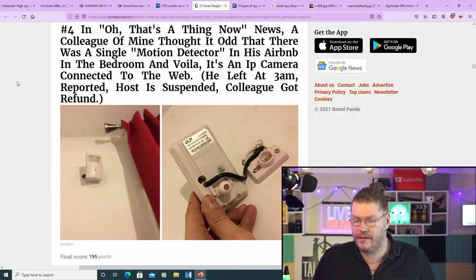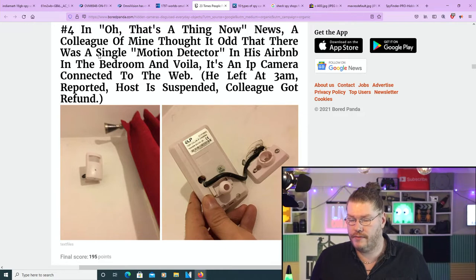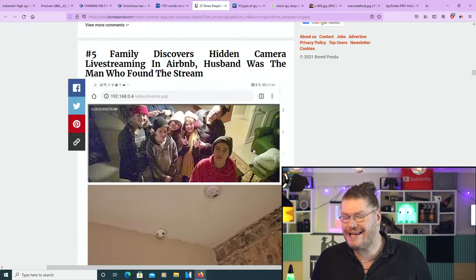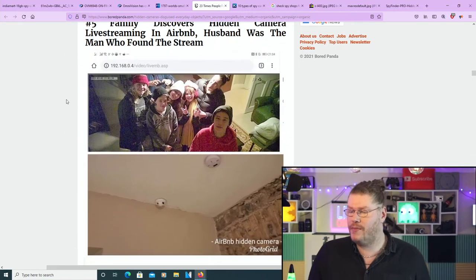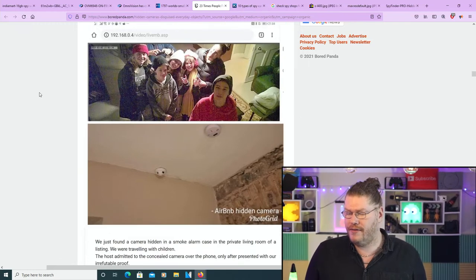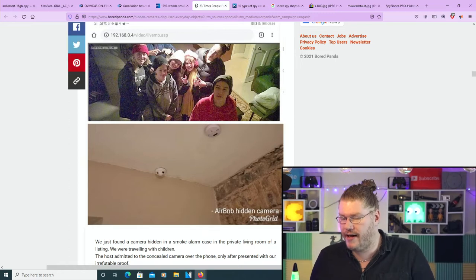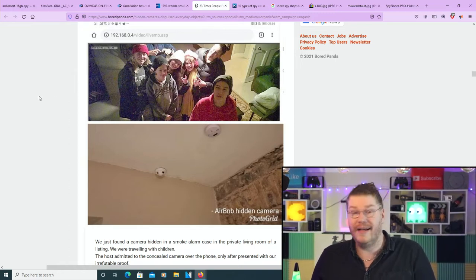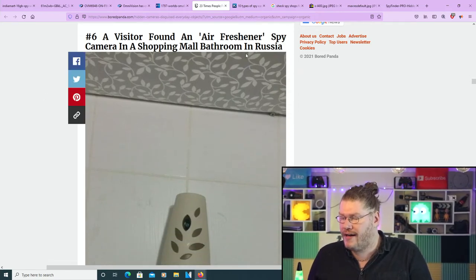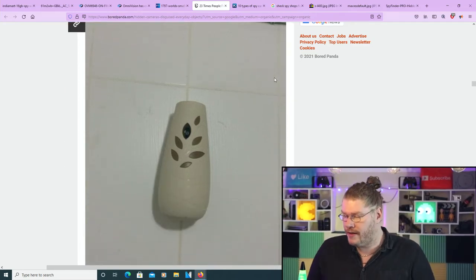This one is a spy camera hidden inside of, well, what would you call those things? A wall sensor to detect motion, a motion detector, right? Airbnb. Wow, that's interesting. This one, family discovers hidden camera live streaming in Airbnb. The husband was the man who found the stream. I'm not too sure how he's finding an online stream, but apparently he did. And there they are, the family looking up, smiling, right? Interesting and creepy.